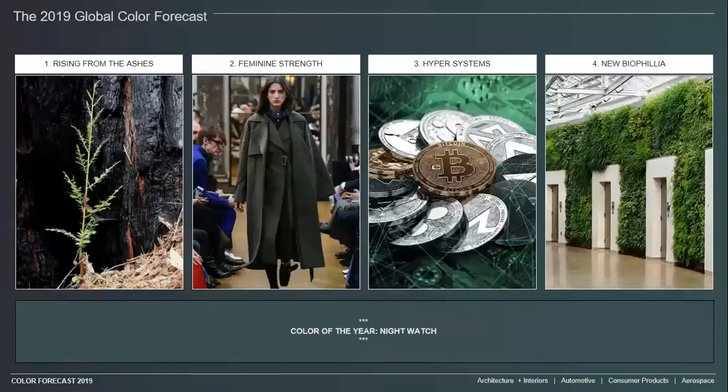So this slide shows the reason why Night Watch was chosen, and I think the first image sums it up the best. If you remember 2018, the color of the year was Black Flame, which was a black with a slight undertone of indigo. And that slide really represents where we were. The black was chosen because it's protective, it's cocooning. There were a lot of fears out there, whether it be the major natural disasters or the mass shootings or the political climate, the economy. We were very much in a fear-based state.